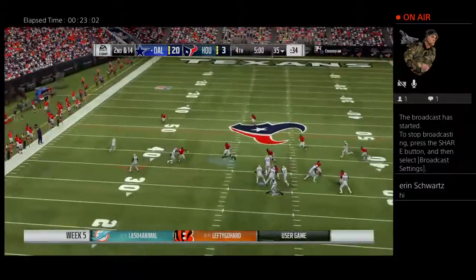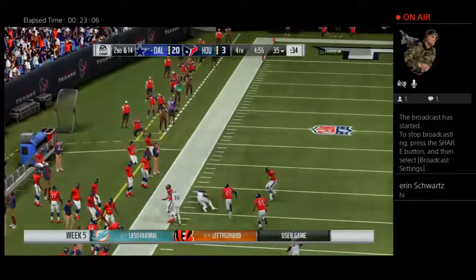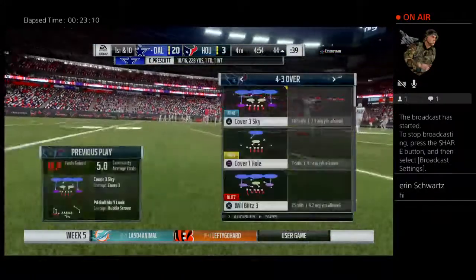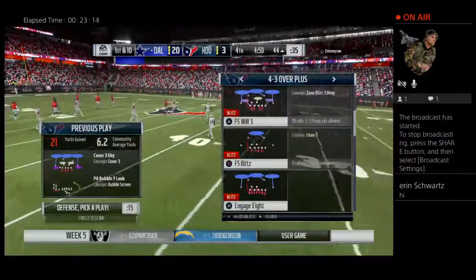A 2nd down throw for Prescott. To the left side and complete for Amari Cooper. And a nice gain of 21 yards. Defensively, they're okay with that. Short little route, tackle him inbounds.